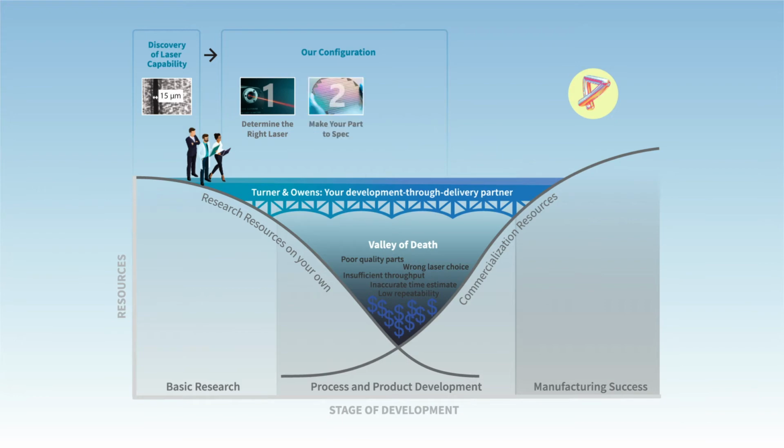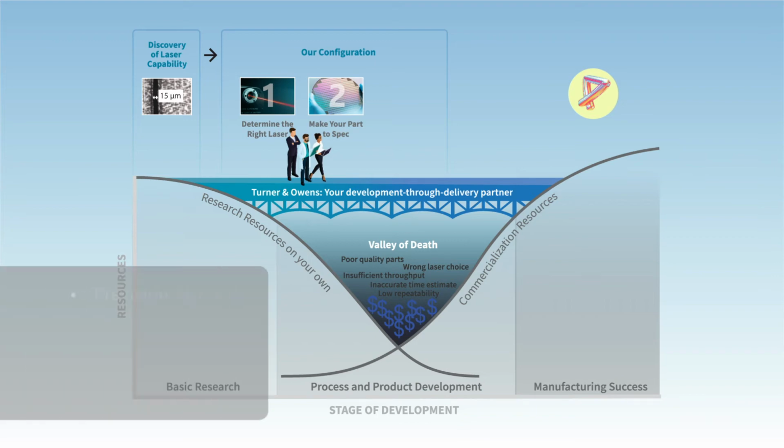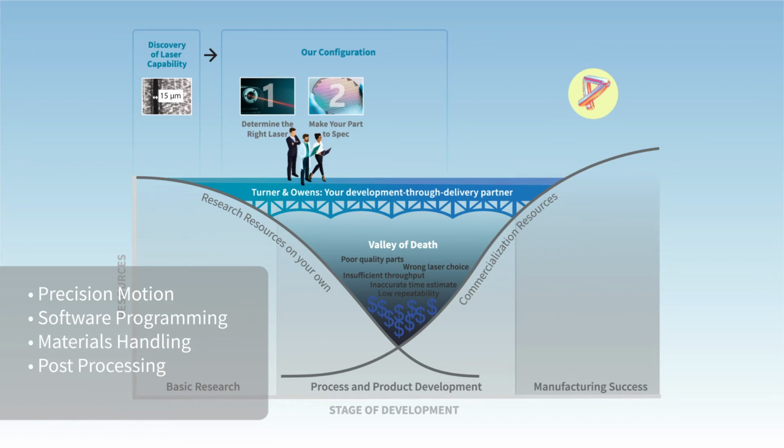Next is phase two, which we say is making your part to specification. This means having a part in your hands that aligns with the vision for your product. Now, this is challenging because it often involves not only a great deal of expertise in laser processing, but also precision motion, complex software programming, materials handling, and sometimes post-processing. And machine builders really struggle with this stage because it's very research-based and deep on the laser processing side.